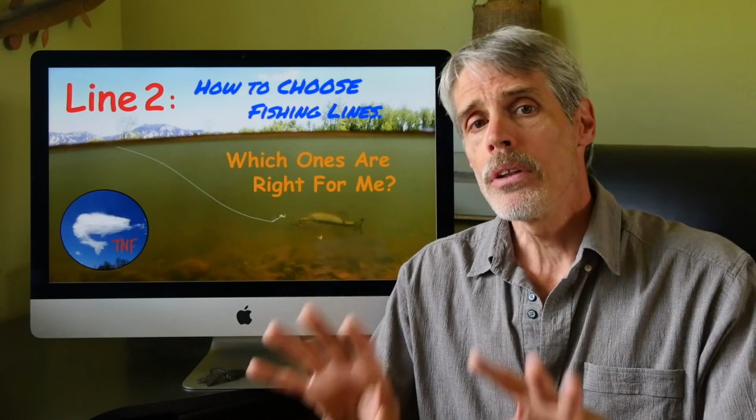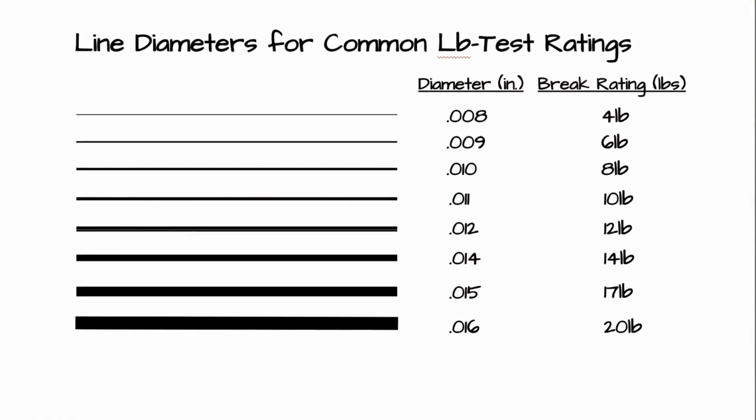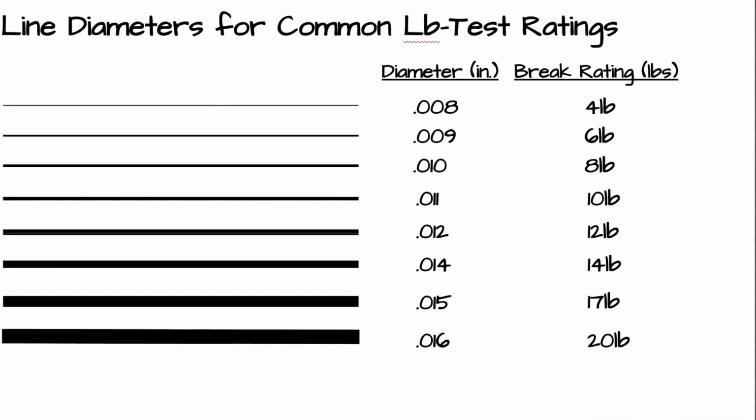We can even go a leap further and recognize that diameter alone can actually account for the majority of the properties we need from our fishing lines. Its strength, durability, limpness, stretch, and buoyancy. Okay, before we get into the nitty-gritty of these other properties, I'll provide you with this table to help you switch over to thinking diameter rather than break strength.